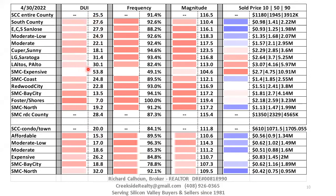But most of these numbers are much higher than they were last week. We're seeing numbers approaching 30. The teens is where we had been. I suspect that numbers will go down next week. We'll find out. San Mateo County is outperforming Santa Clara County right at the moment.